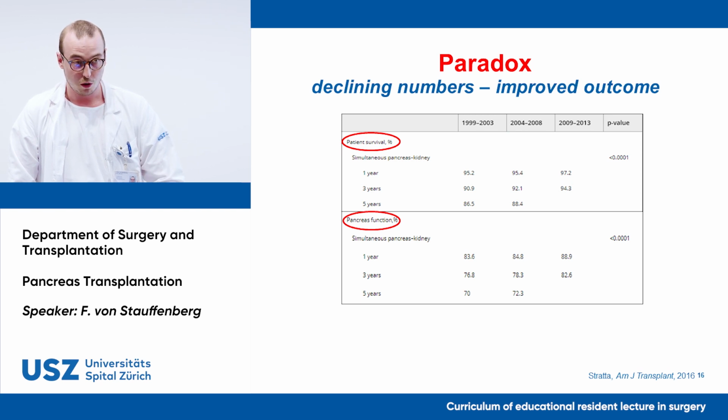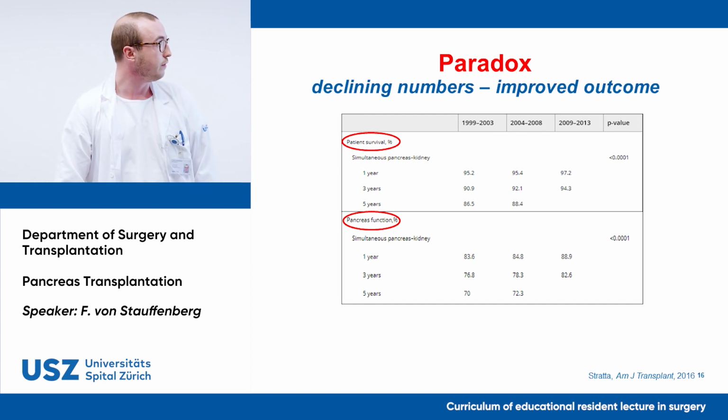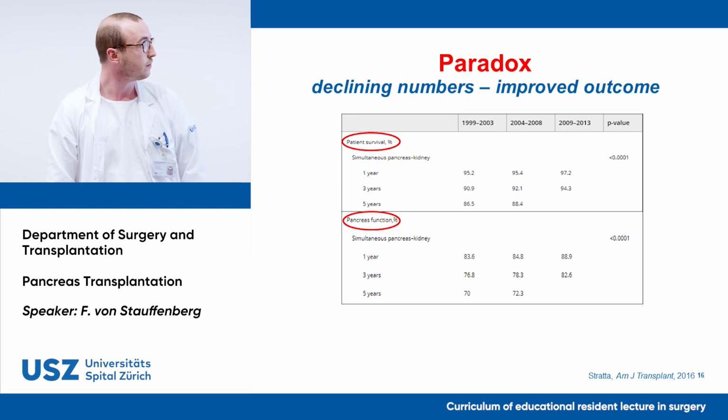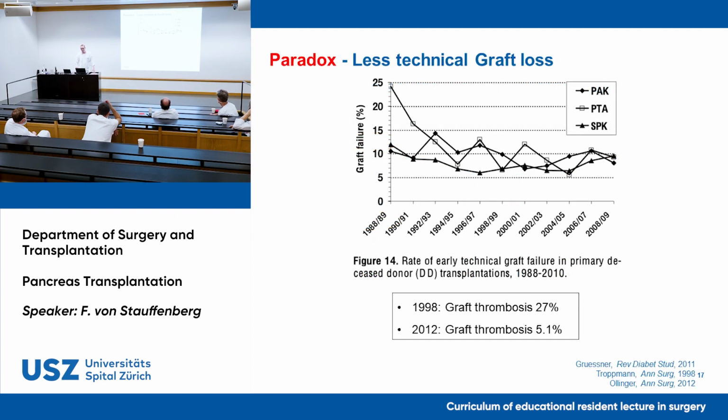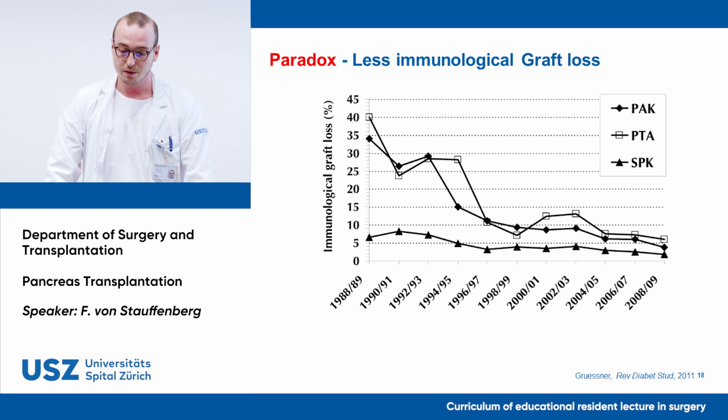The paradox becomes even more paradoxical if we look at the patient survival and graft function. And you can see that we have a significant increase in survival and function over the years. We also have less technical graft loss, especially in the 1990s. There was a steep decline in technical graft loss. For example, if we compare graft thrombosis, in 1998, we had 27% of graft thrombosis, while in 2012, only 5.1%. We also have less immunological graft loss. Nowadays, it's typical to be under 5%, and it's especially low in SPK.